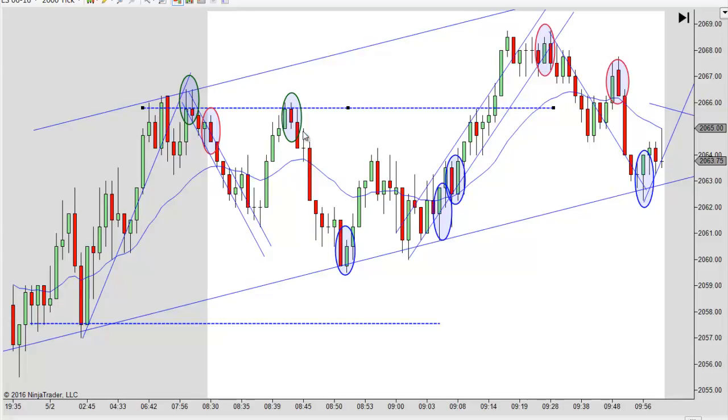And notice how it's tried to bounce, but then it pushes on through, head to the other side. And then this is a new swing high. Notice it's higher than that swing. Pull down, first entry, pull down.